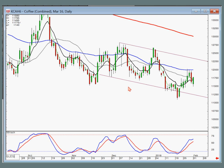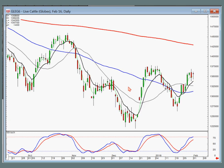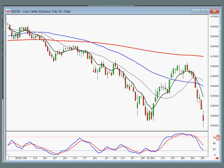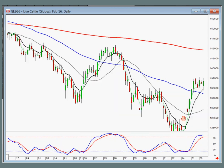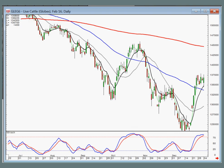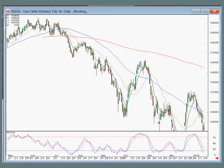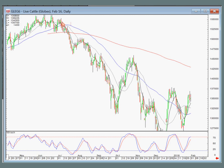So that's kind of the same scenario. I don't know how long this, oops, this is cattle, and I'm just trying to see if there's, yep, we could do this, if I can do this correctly.